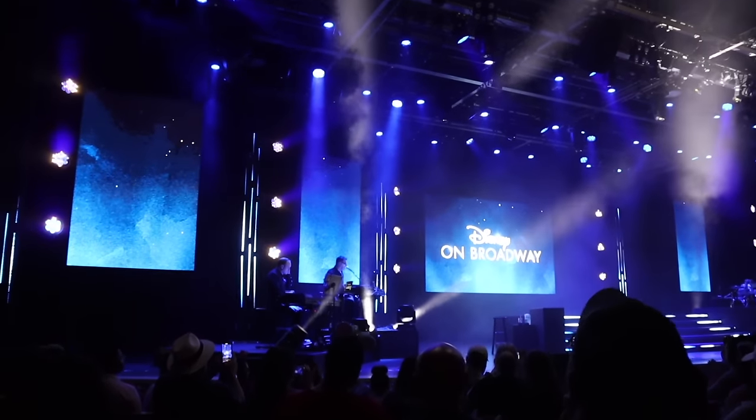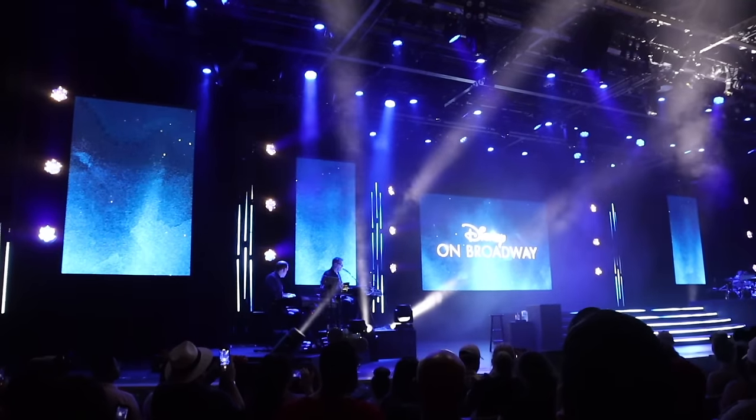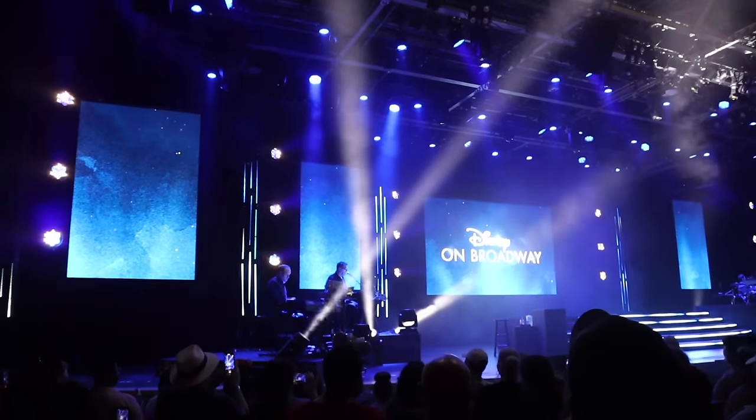And now, please welcome the original stars of Disney on Broadway's Frozen, Patty Murin and Casey Levy.